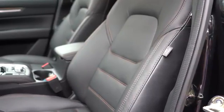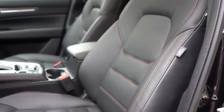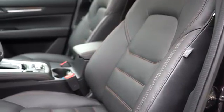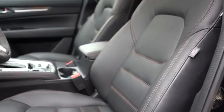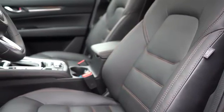You will find a power driver seat with power lumbar for the Touring trim level and up. And by the way, if you go with the Touring and up, you will also get heated front seats, and then will come with a leatherette finish with suede inserts. I've always liked that look actually, so that's a nice little seating setup there.